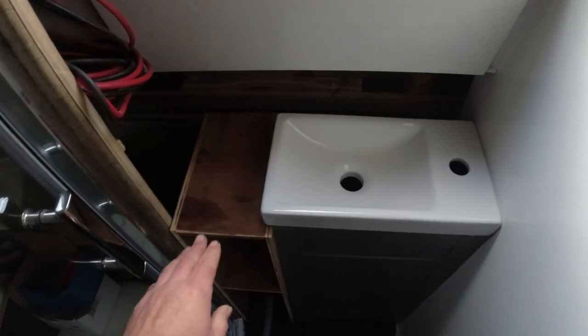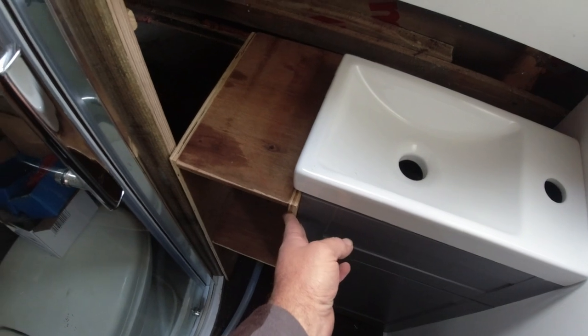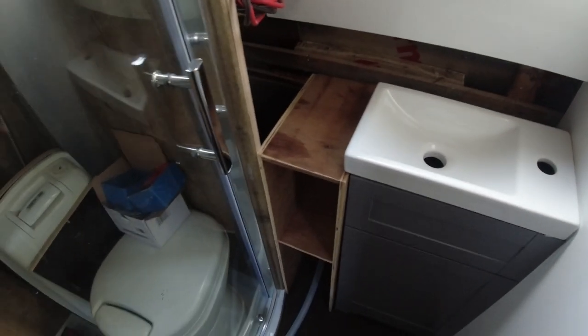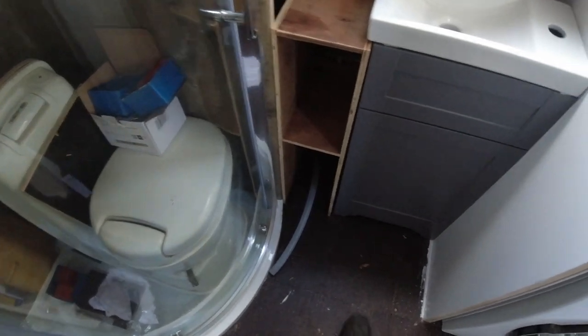Okay, so the top of this will be painted white. In fact, the whole unit will be painted white. The ends here I will probably use some filler and paint that in. And I've also got to trim the back of the cupboard out, like I said, to fit the hose behind. Look, you can see the hose there. So there's a few things I've got to do yet, but it will get there. It ain't looking too bad.